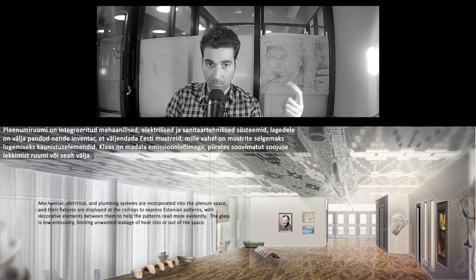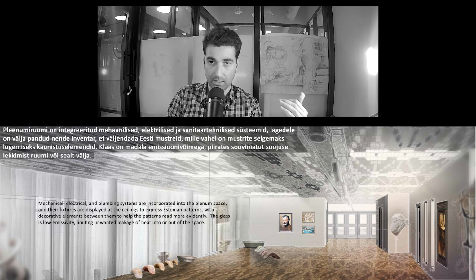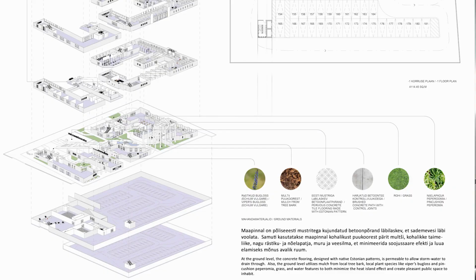Mechanical, electrical, and plumbing systems are incorporated into the plenum space, and their fixtures are displayed at the ceilings to express Estonian patterns, with decorative elements between them to help the patterns read more evidently. The glass is low emissivity, limiting unwanted leakage of heat into or out of the space. At the ground level, the concrete flooring, designed with native Estonian patterns, is permeable to allow stormwater to drain through.